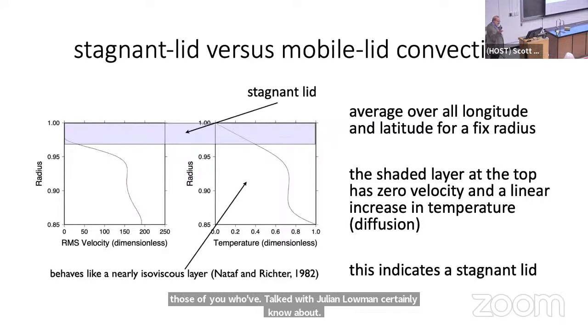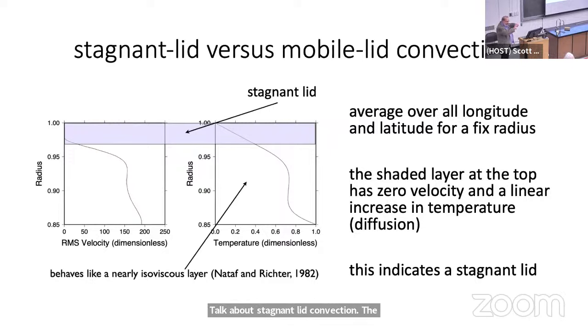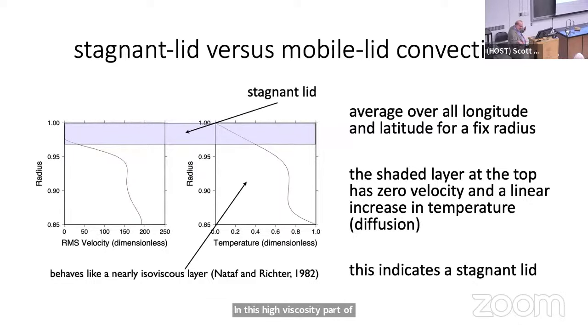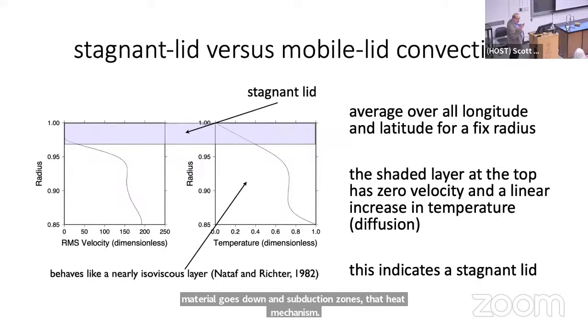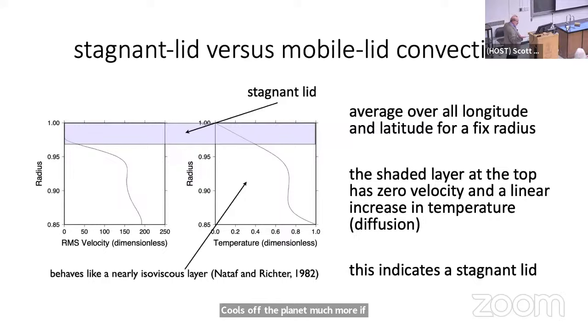Talk about stagnant lid convection. The idea that if a planet has a thick, high viscosity lithosphere, this high viscosity part of it has a linear temperature gradient and behaves almost like conduction, because the heat can't simply get out. With plate tectonics, you're moving things around, new material comes to the surface, it cools, and that cold material goes down in subduction zones. That heat mechanism cools off the planet much more efficiently than a stagnant lid planet.